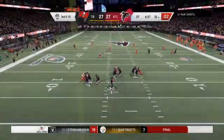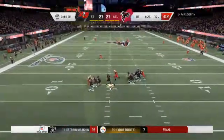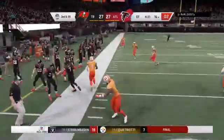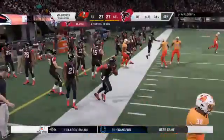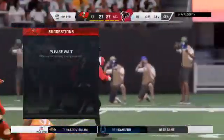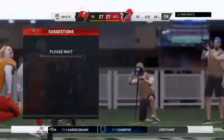Working out of the gun, Michael Vick. Now he's forced out left. Got some room at the 30, and he is out of bounds right around the 34. A big pickup, 18 yards, but they still stop him well short of the marker.